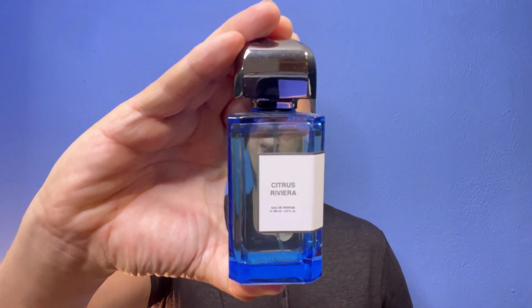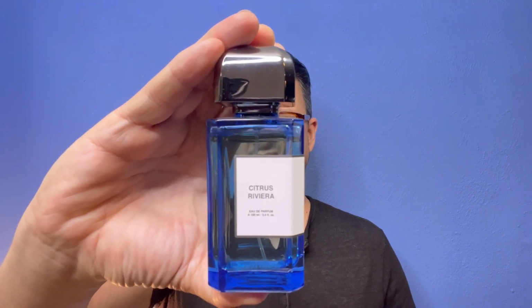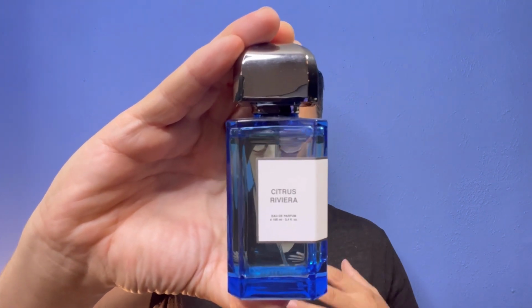Now, me personally, I know a lot of you are into performance and things being beast mode and projecting, but a lot of times summer scents are just hard to do. I get it. And when you spend like 150, 200, 300, you want them to go beast mode. I get it, but I really love the way this smells. It is so good, and if you guys haven't tried it, definitely get a sample. Citrus Riviera is just amazing.